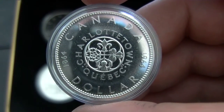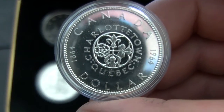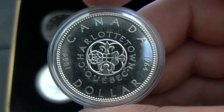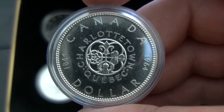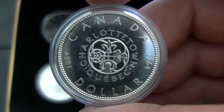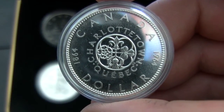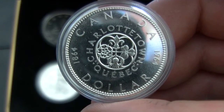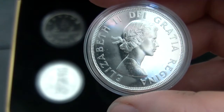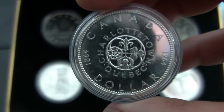This 1964, probably because it's an ugly coin and no one really cared about it. This 1964 silver dollar is the centennial of the 1864 meetings in Charlottetown, Prince Edward Island, and Quebec City, which paved the way for the Confederation in 1867. It's not a very exciting little coin. And it's got Queen Elizabeth II on the back. Kind of a boring coin, this one.